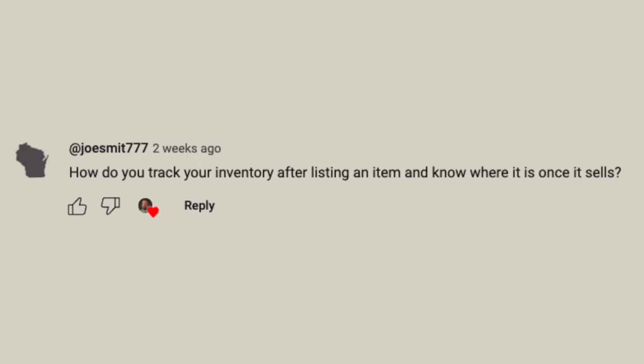All right, how do you track your inventory after listing an item to know where it is once it sells? So this is part of what my product Flipwise does, it allows you to input your storage location. So you say, oh yeah, I'm listing this mouse, I'm putting it in bin A1A, and so I go back into Flipwise after it's listed and I give the storage location A1A. Once it sells, then Flipwise tells me, hey, this mouse just sold, it's located at A1A, go get it, and then you ship it. So that's how I do it. You could also use a spreadsheet or really anything. You can write on a piece of paper if you want.